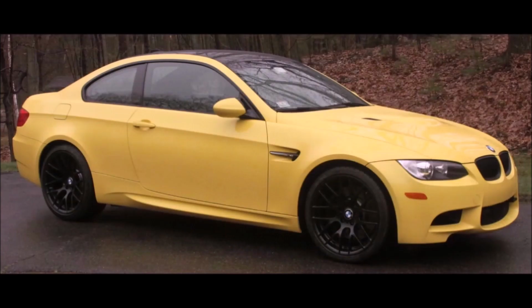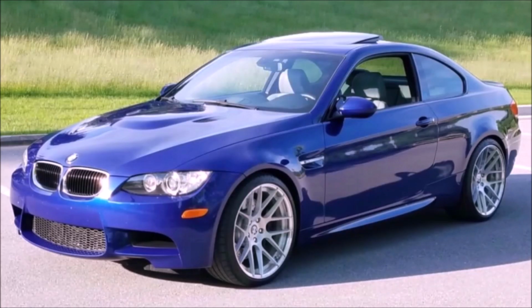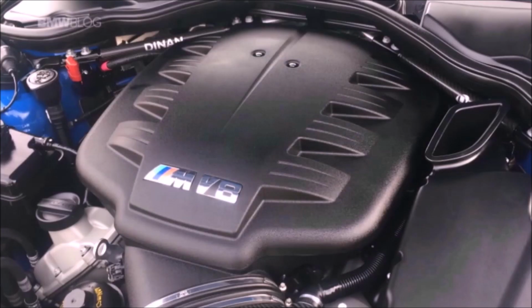E46 M3, you always want the manual because the SMG is horrible. But the DCT, the dual-clutch transmission here, is great, so you can choose that or the 6-speed. Later models, you can also get competition packages on the car. Obviously, that's going to add to resale value, but you're also going to pay more to get it.